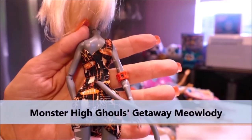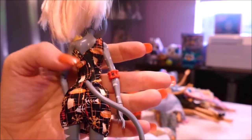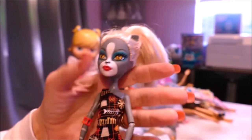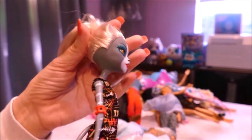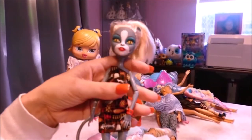More importantly than that, she has her tail, because a lot of the dolls, the cat ones and stuff, I find are missing their tail. She's got her bracelets on, really good quality. She's not messy at all. $3 New Zealand, I was super duper happy to pick her up.